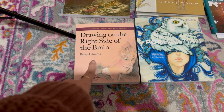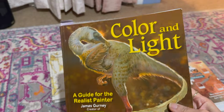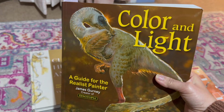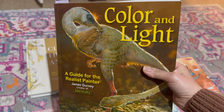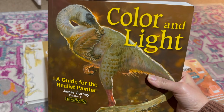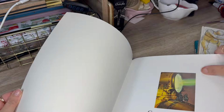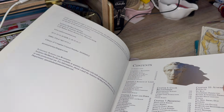And this one is more for me to actually help teach drawing. This one is great if you want to learn how to render things more realistically, and it has a little bit of everything that you need to do that. Solid book, one of my ultimate favorite books of all time. Very good educationally, things that you need to know as an artist.